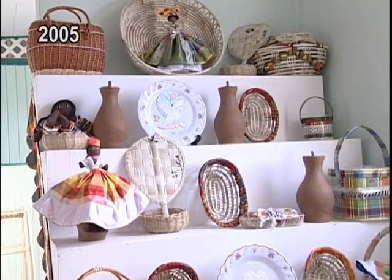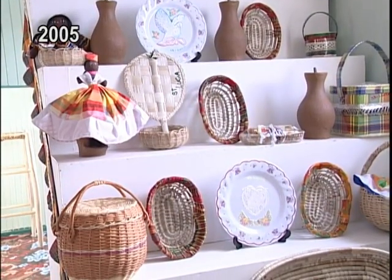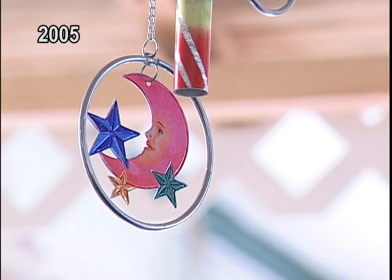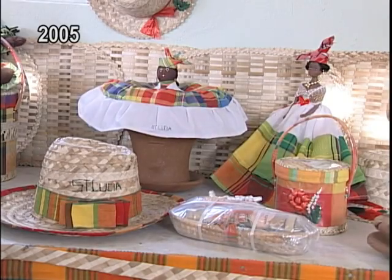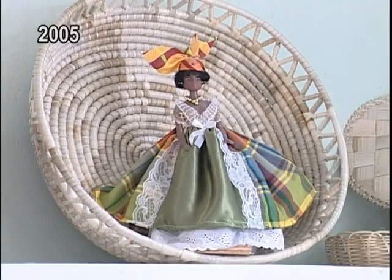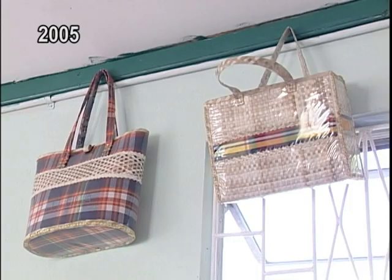Located on the main road in Lafargue, Crafty Creations, formed in 2004, is an ideal outlet. It brings the bulk of the products from the interior to the roadside. Lafargue is a popular thoroughfare for tourists coming anywhere from the north via the east coast to Soufrière.